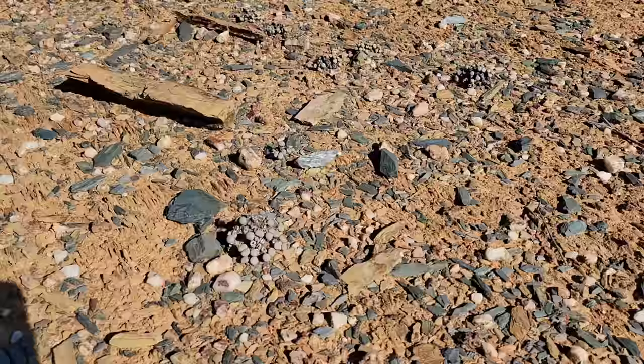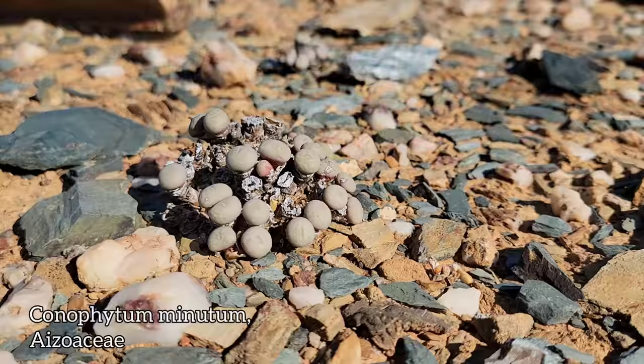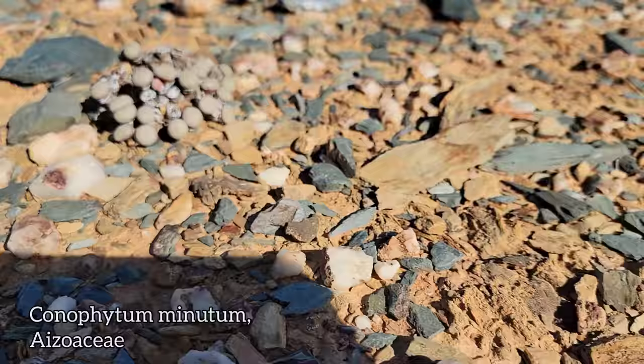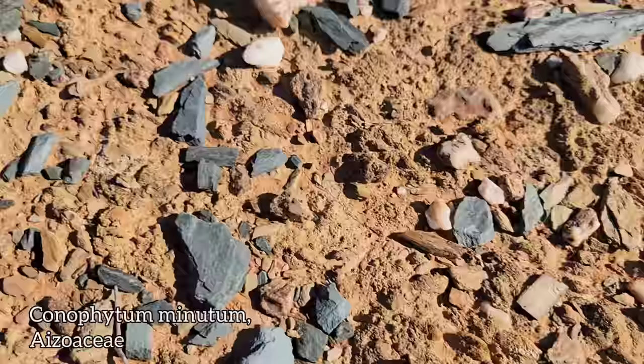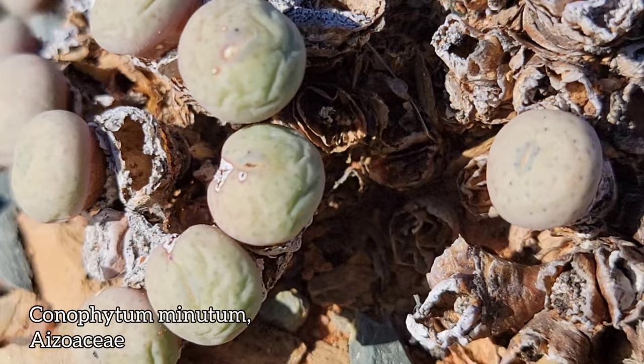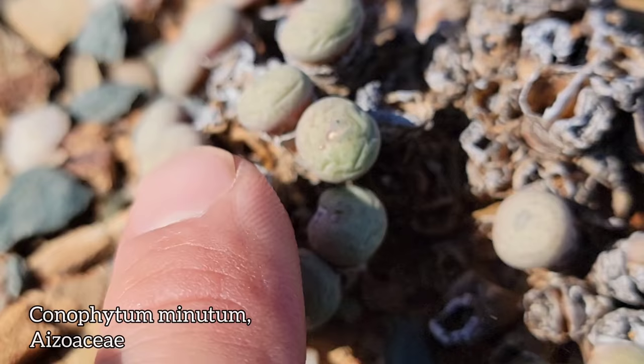Sorry, gang. These are masters of camouflage. This genus does some incredible stuff. Conophytum. Look at it, just blending in. So, it looks like it's just this stem succulent, but it's not. Those are actually leaves. You can see there's a little slit right there as well. Almost looking like a little mouth. That's where they split.